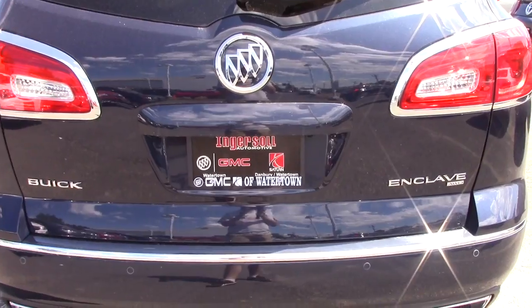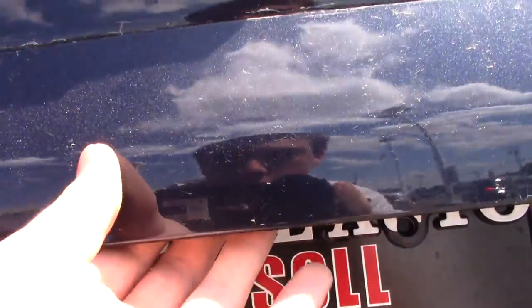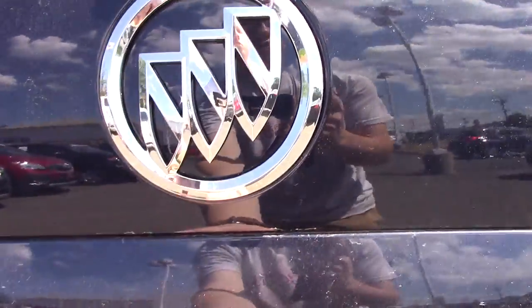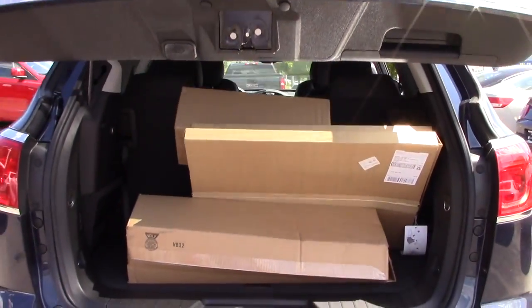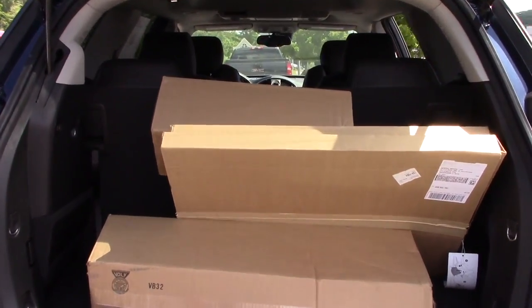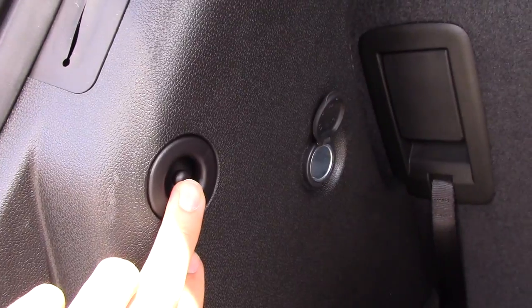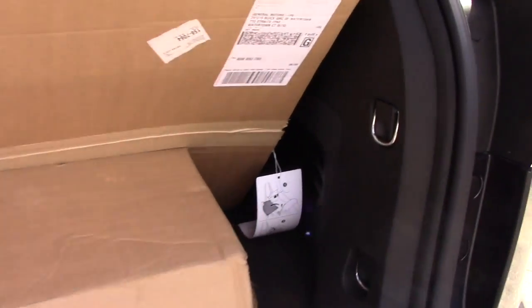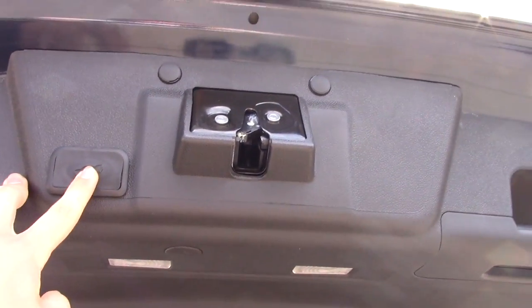So you can open the trunk a few different ways by pressing the key fob button or the button underneath here, like I showed you earlier. And you do have a pretty good amount of room. Now, both of the seats do fold flat, which gives you, I believe, around 115 cubic feet of room. Now you have some cool little grocery bag hangers there, and a power outlet. Now there are some things in the vehicle, as you can see, but we can kind of work around that. And your trunk close button is right here.